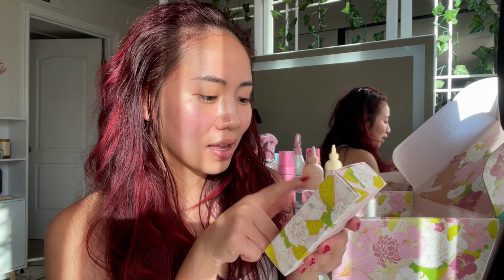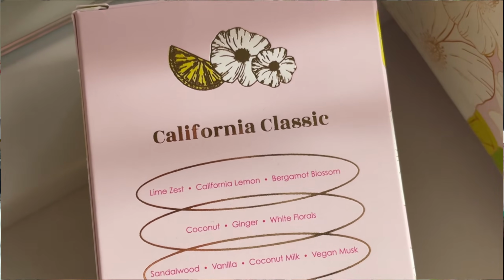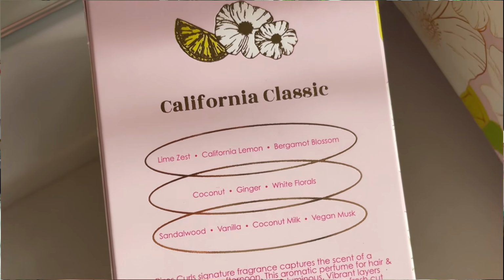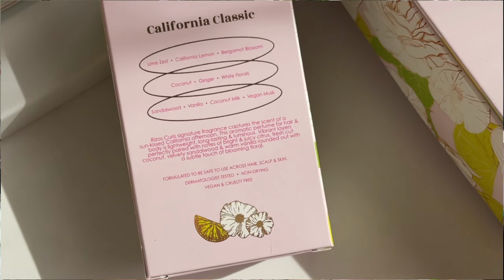It says it has lime zest, California lemon, bergamot blossom, coconut ginger, white florals, sandalwood, vanilla, coconut milk, and vegan musk. You know what? I'm not gonna smell it yet. I'm not gonna open it yet. I wanna smell it for the first time after I finish doing my hair. So stay tuned. Okay, enough talk. Let's just dive right in.